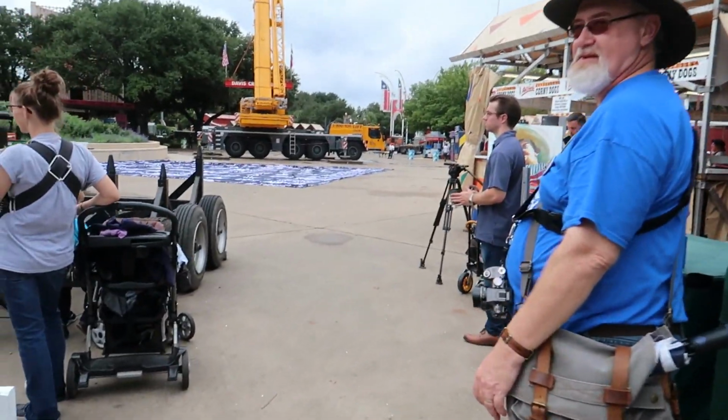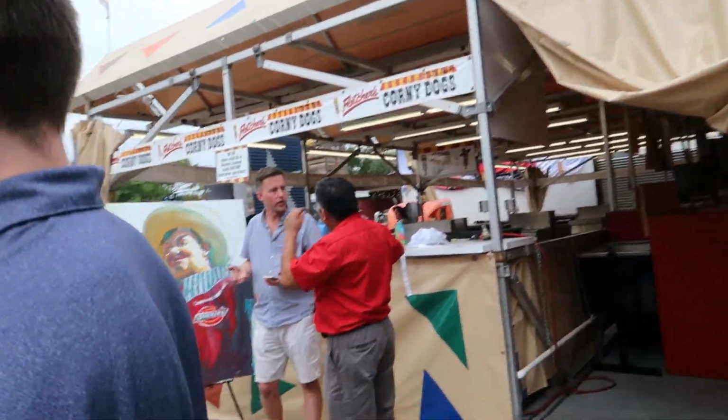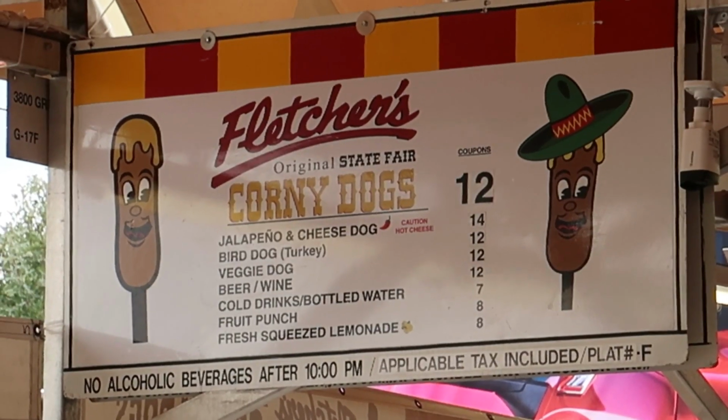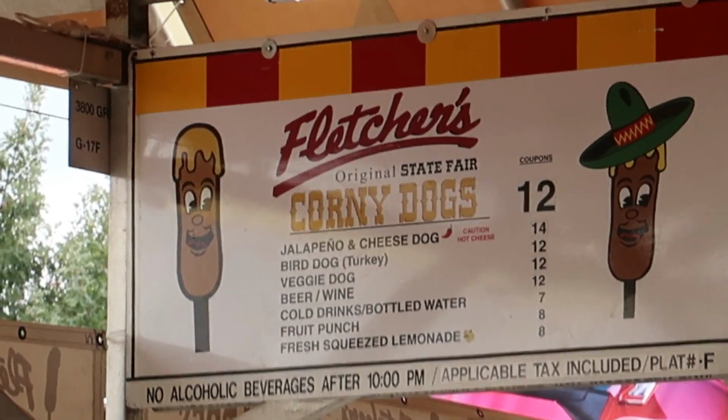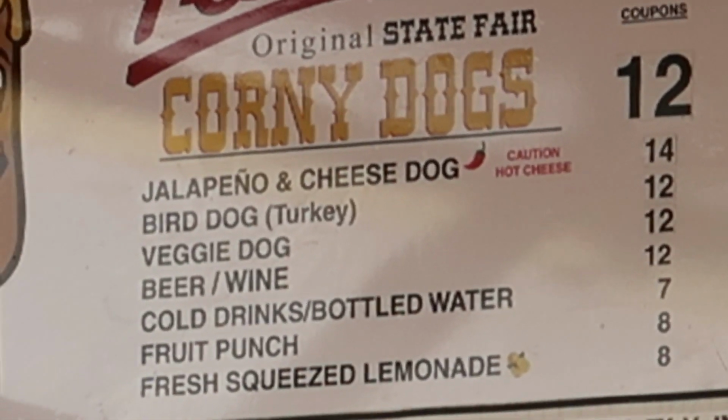Hold on real quick. All right, I'm up here by the Fletcher's booth. And this guy's doing a painting. Very nice. Look at that. But right here, original corny dog. And then two down, it says bird dog and the parentheses turkey. That's the one. Get that one and you'll get the old flavor that you're missing.